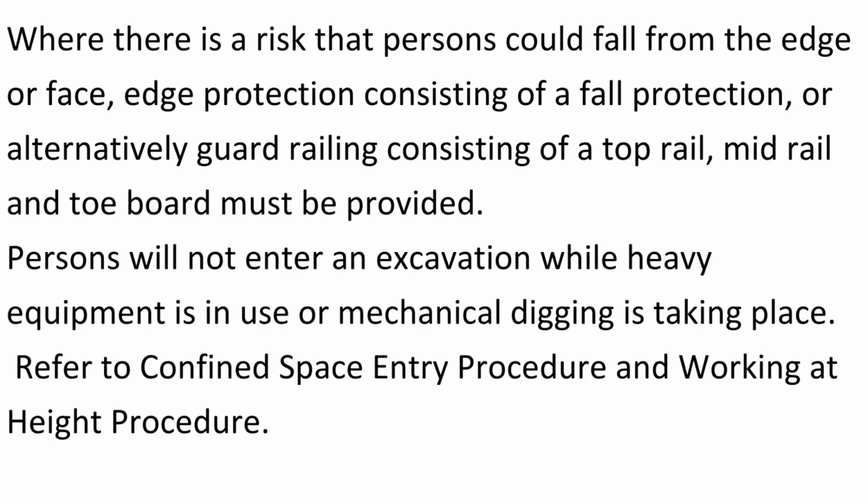Where there is a risk that persons could fall from the edge or face, edge protection consisting of a full protection, or alternatively guard railing consisting of a top rail, mid rail and toe board must be provided. Persons will not enter an excavation while heavy equipment is in use or mechanical digging is taking place. Refer to confined space entry procedure and working at height procedure.